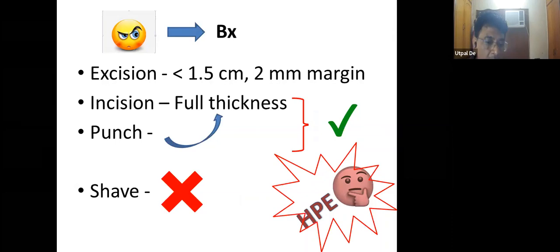Still, there are four types of biopsies which we usually perform: the excision biopsy, the incision biopsy, the punch biopsy, and the shave biopsy. Now, excision biopsies are done in lesions which are less than 1.5 centimeters and which do not cause enough disfigurement or any aesthetic change. And for an excision biopsy, we should take a 2 millimeter margin. Now, the preferred methods are the incision or punch biopsy, where a full thickness biopsy right up to the dermis is taken and the depth of invasion can be said.